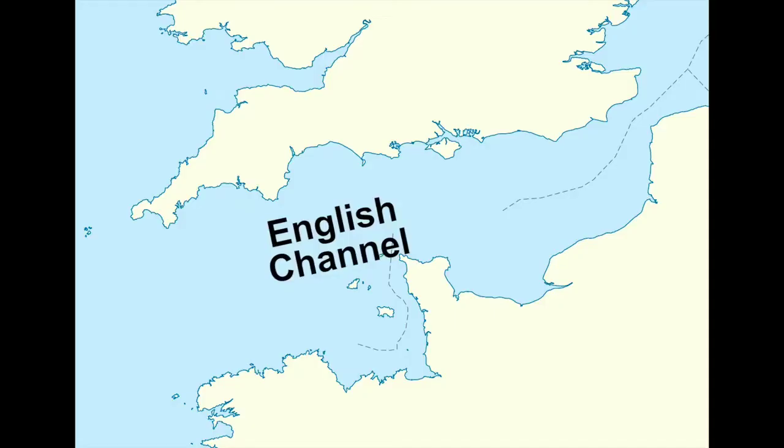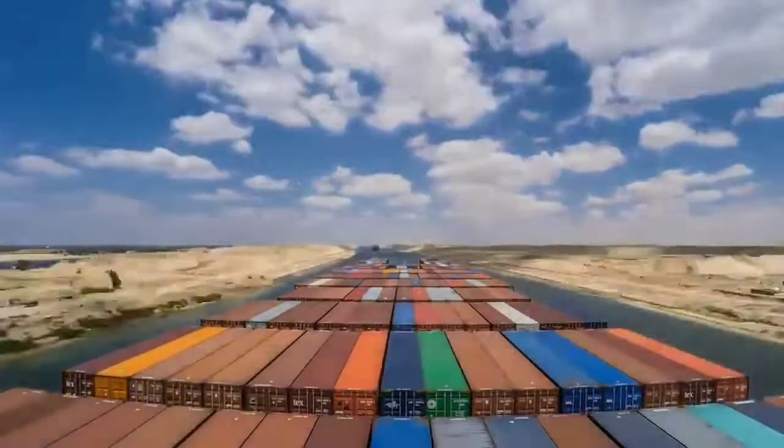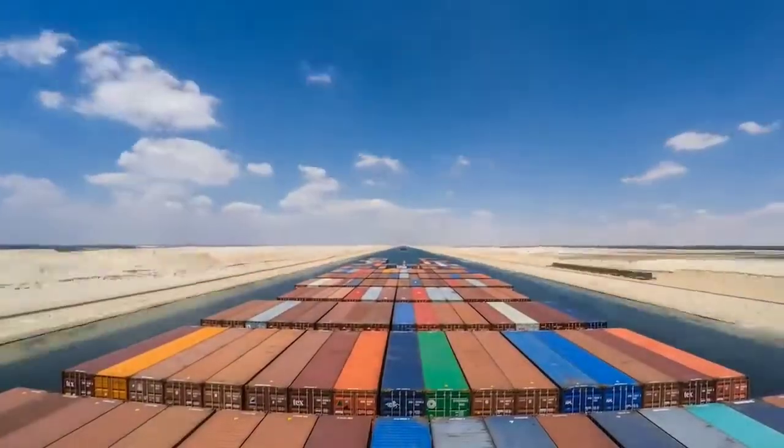Channels are simply much wider straits, like the English Channel. Canals, on the other hand, is a man-made strait, artificially dug by humans. Examples are Suez Canal and Panama Canal.